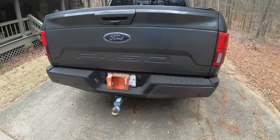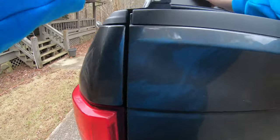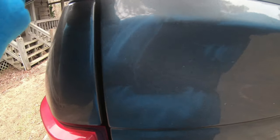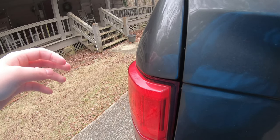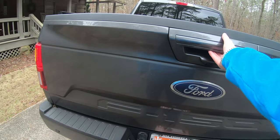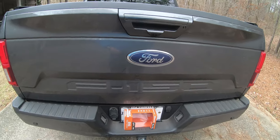Yeah. So, cool feature about this truck is, look, let's move this real quick. This is an option the owner put on. Did you lock it, sir? There we go. All right, to get in this truck, pull that down. Or, I'll show you something really cool.